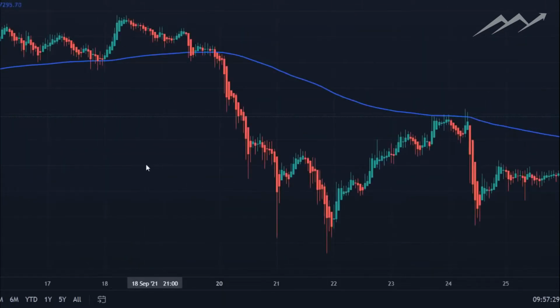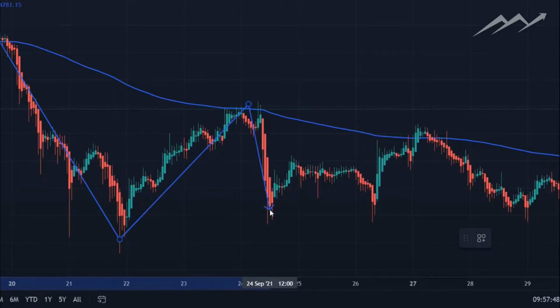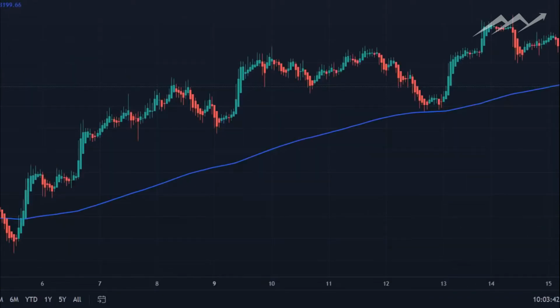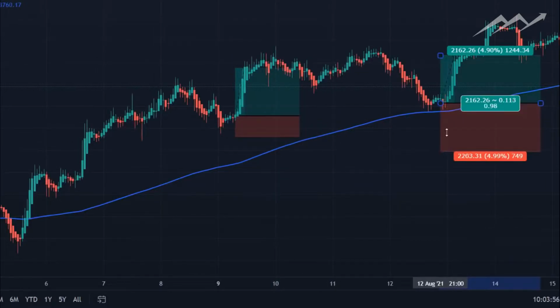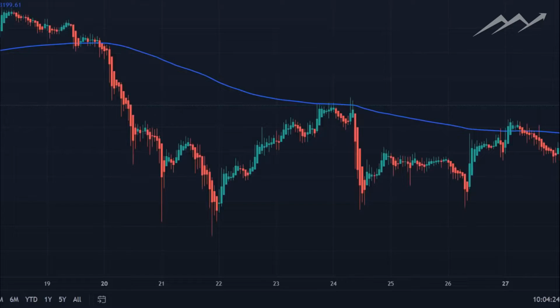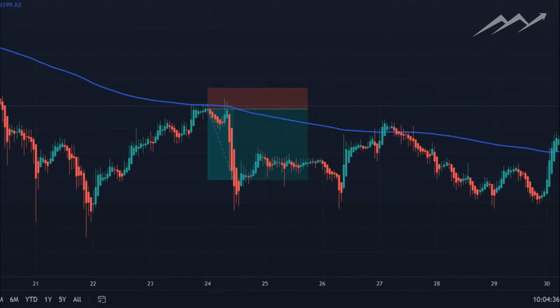The same thing applies to when a candle closes below the 200 exponential moving average. The price tends to move in a downtrend, and whenever the market touches the moving average, it will act as a resistance level. So for this strategy, we enter or buy long whenever the price is trading above the 200 exponential moving average, and we sell or short whenever the price is trading below the 200 moving average.